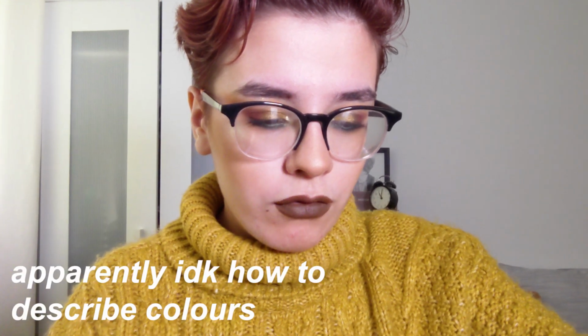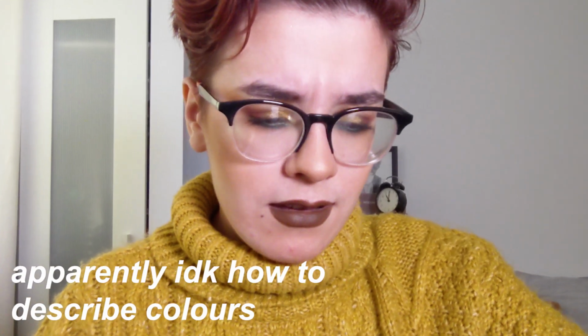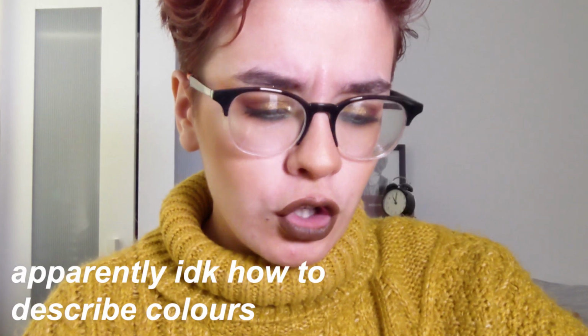Water Lily is more of a reddish neutral. But there's Water Lily right there. They do swatch pretty similarly, but they are extremely different. This is like a brick red neutral colour, and I really like it. I actually could have worn this colour today. I'm gonna put on Water Lily because I feel like it.